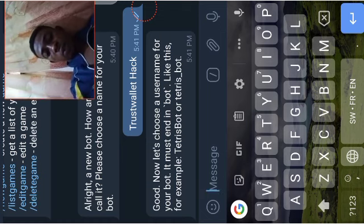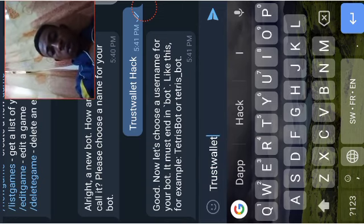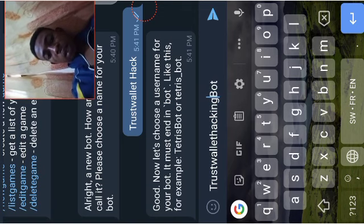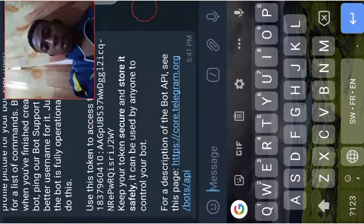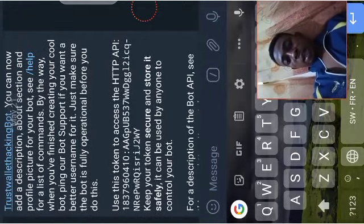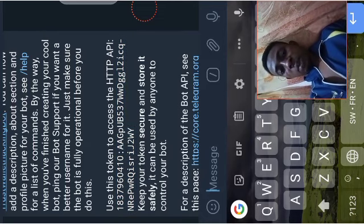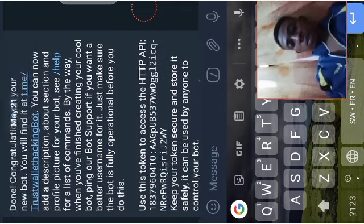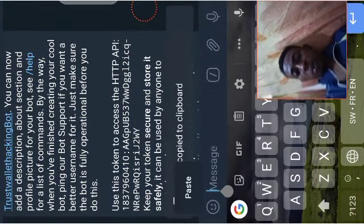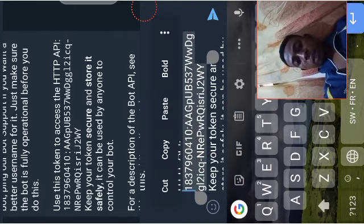So let's give it Trust Wallet. It must end with bot. Trust Wallet hacking bot. Good. So we've successfully created this bot, and here is our API. Make sure you copy this API and save it somewhere, because we are going to need it. So let me copy it now. Let me look for a way around it and copy it, because we are going to need the API. That is your bot API.